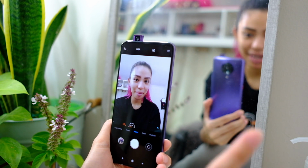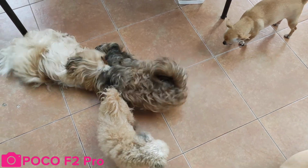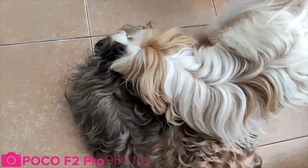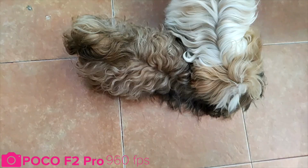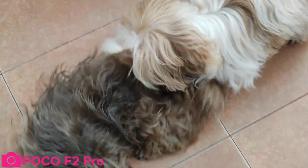Now to take this camera out for the first time. Let's go. Right, shooting with the Poco F2 Pro. This is the front-facing camera. The dogs are... Let me show you. What is going on? Slow-mo! I mean, I don't think they're actually fighting, right? They're play fighting, right?